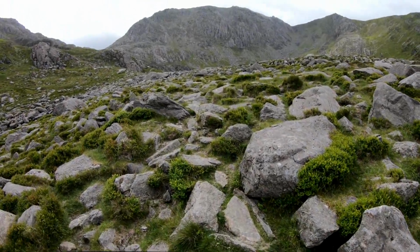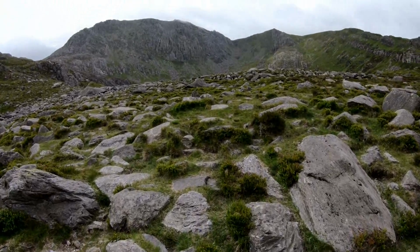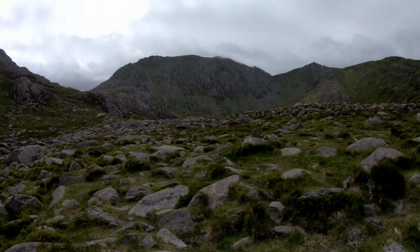You come to this sort of a boulder field, but just pick your own way, but aim for the cliffs opposite.